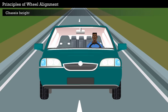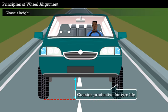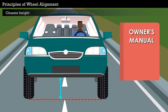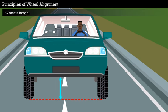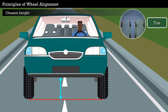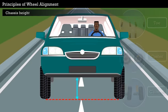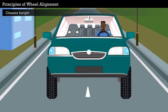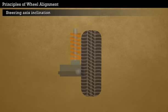Chassis height. Often, vehicle owners get the height of their vehicle chassis increased for greater road clearance. It may prove counterproductive for tire life if the chassis height doesn't meet manufacturer's specification. The reason is, altering the height doesn't only change the height of the vehicle, it does alter the toe, caster, and camber angles. If the chassis height is out of specification, it can contribute to poor handling of the vehicle and tire wear.